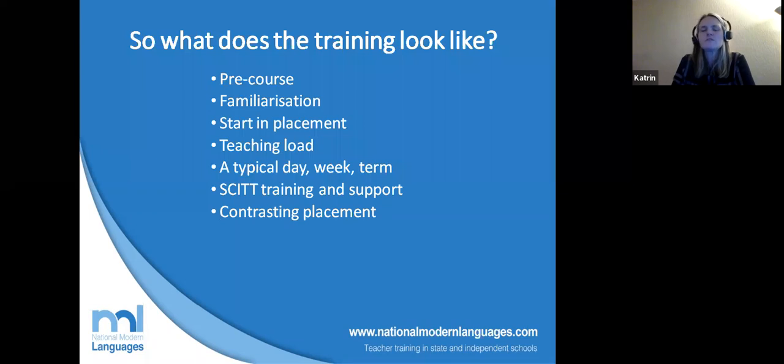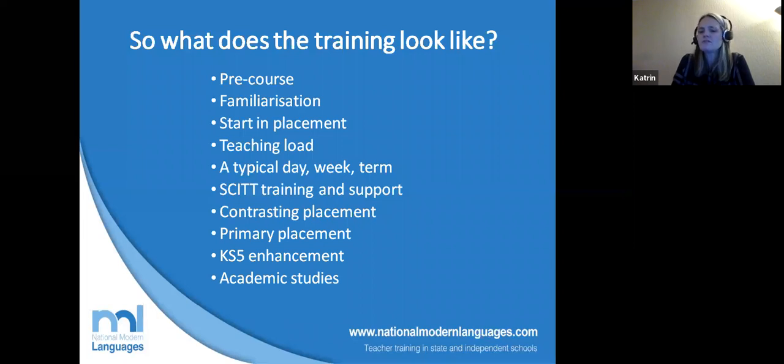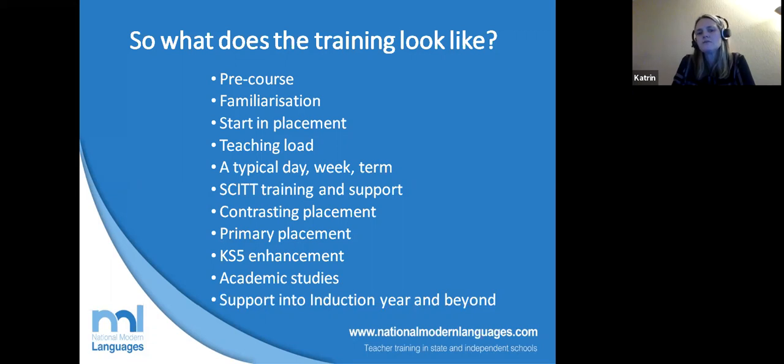I mentioned the 2 contrasting placements. You will also spend 3 days in a primary school to see where the children come from that you're teaching in year 7. And you will also have the opportunity to develop your skills in teaching A-level and Key Stage 5. I mentioned the academic studies on the side, lots of reading, further reading, and also we encourage you to become involved with local professional bodies such as the Association for Language Learning, attend webinars, training days, and so on, also with the exam board. And then you continue support into your induction year and beyond.